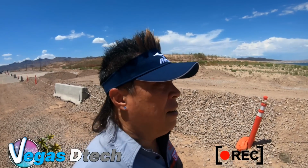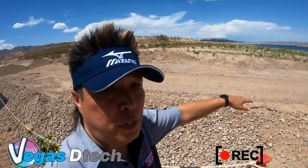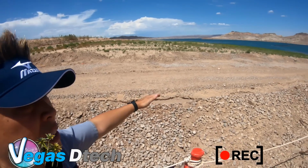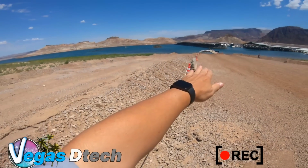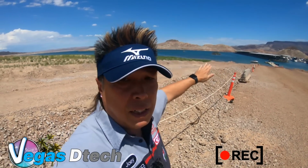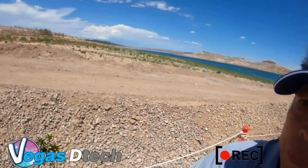But I don't know, man. I think it looks like they're going to be expanding this launch. I really do. I mean, if you take a look at this here, it looks like they've dug up all this dirt and actually graded this area right here, because it looks like they're going to maybe bring the boat ramp over this way or something like that. But they're constantly adjusting for this here, trying to keep it into the deepest area. I don't know if they're going to launch it and make it double wide, or if they're just going to move this thing over. We'll have to find out here.